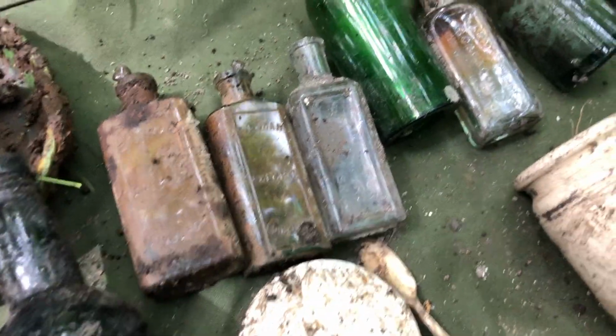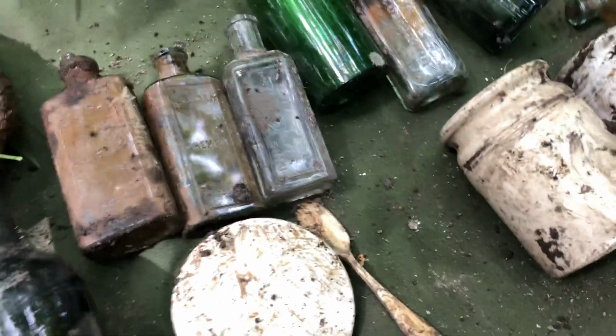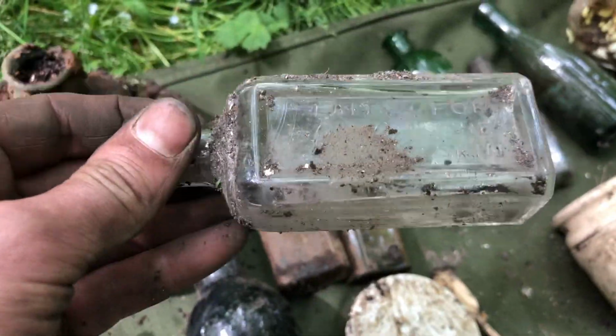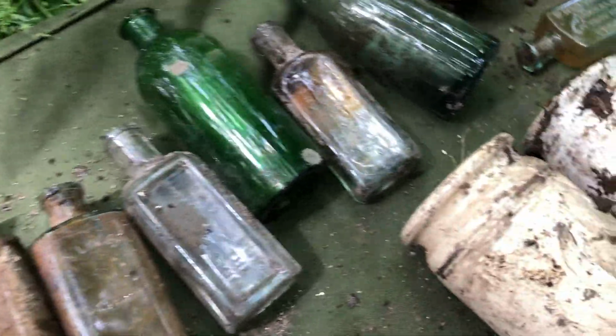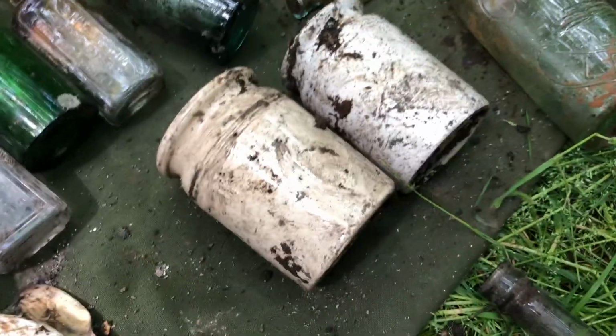Milk, cream stuff. What does it say? Hang on. Milk for the skin. There's the big green bottle. That's another, what does that say? Hang on. Linseed compound bottle. That nice green bottle. Couple of jars. Plain lid, bit of a bummer. The bone spoon, that's quite cool.